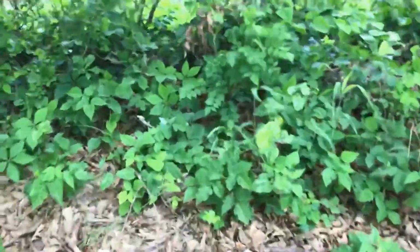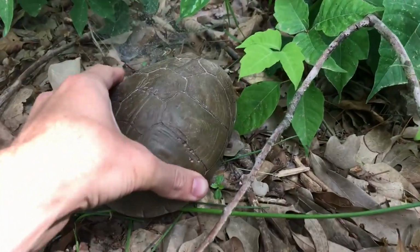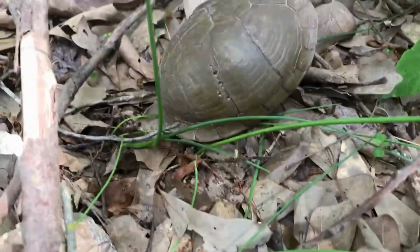We got another turtle. And we're gonna move off the side of the road because there's somebody coming. Yep. Hopefully they won't run him over.